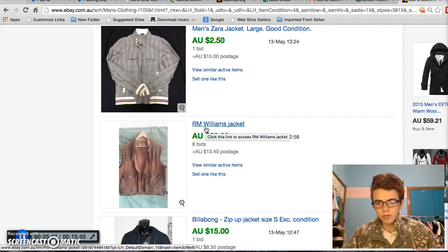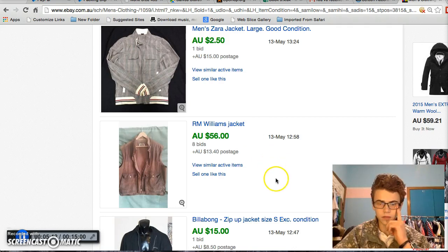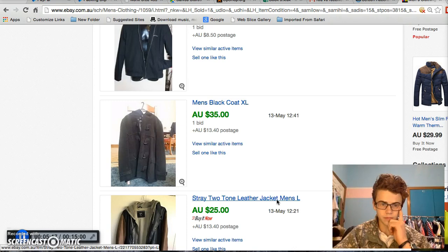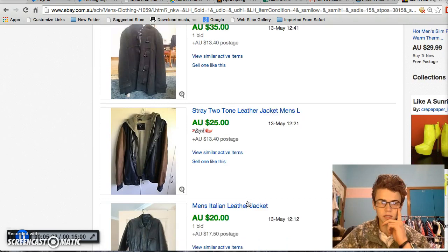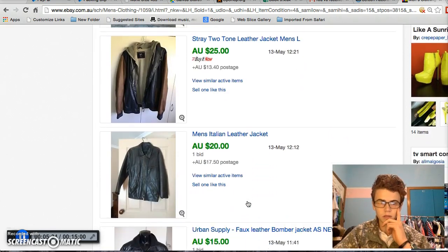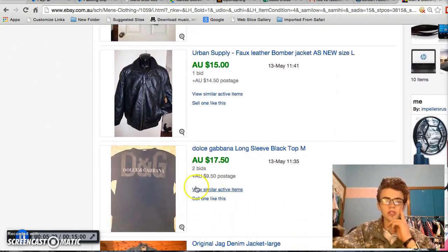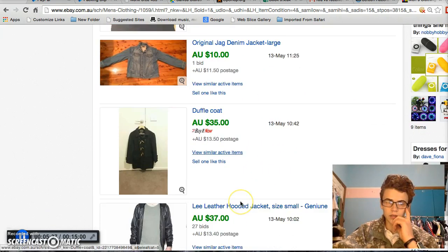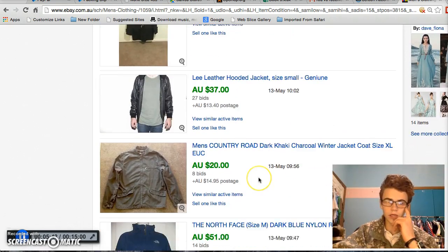RM Williams is another good brand. Now I haven't even picked up that brand either. I've been looking, but I haven't found nothing yet. Stray, I've seen that in there a few times, but I guess because it's leather, it sells for a bit more. D&G, Dolce and Gabbana, is another brand to also look out for. Lee, another good brand. Country Road again.